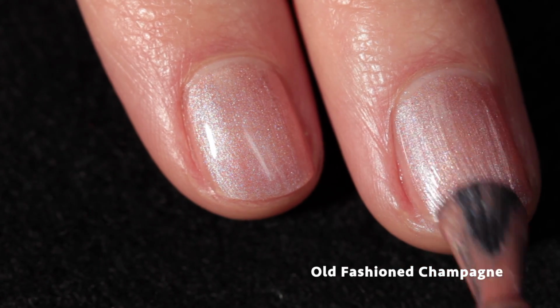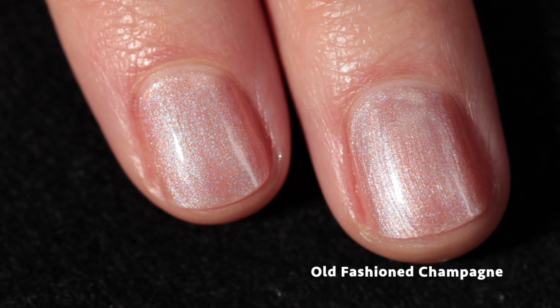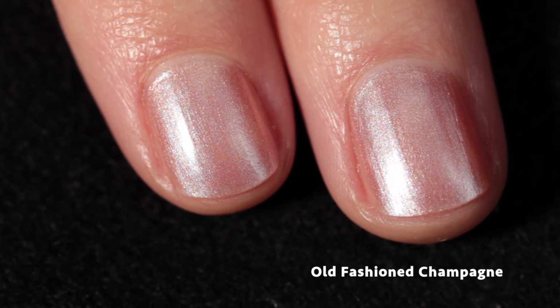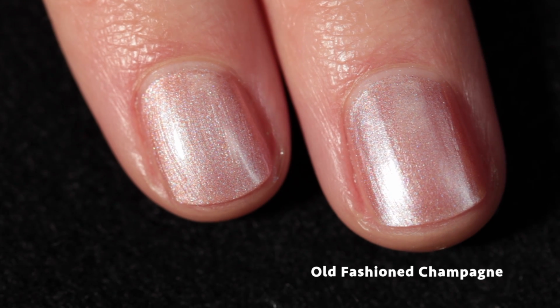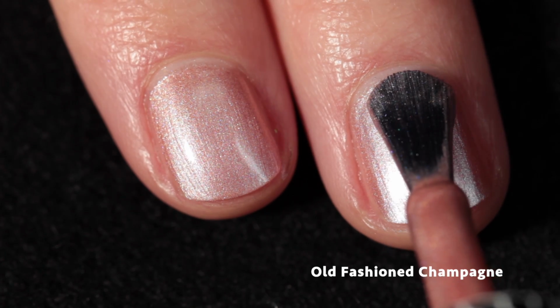But I think Monique was really smart in curating this collection of colors because there will essentially be a donut polish for every skin tone. This one definitely has a bit more red and pink to it. It is absolutely gorgeous, and I love the way everything looks in here.